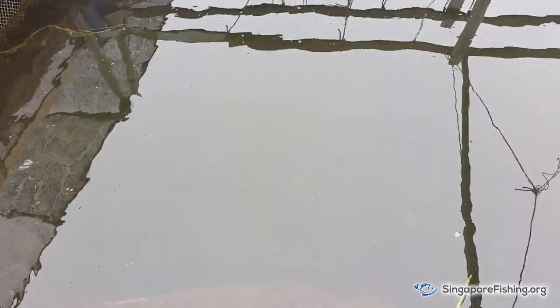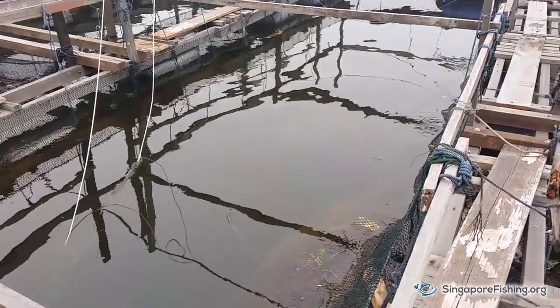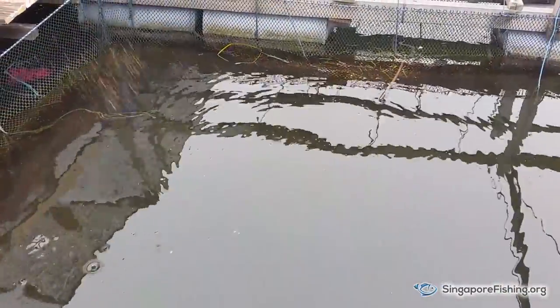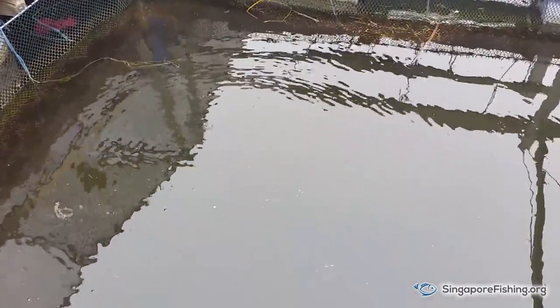Nice enough to give us a drink as well. You can't really see it because of the reflection of the water, but there's sea bass inside. Yeah, small ones, but the owner just told us it's about maybe 500 per net. He's feeding them with pellets.